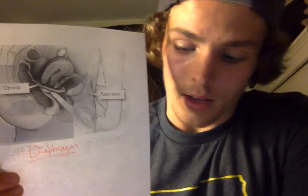The diaphragm is a flexible ring with a latex or silicone membrane. This is it right here. So, sorry about the light, by the way. It's a flexible ring with a latex or silicone membrane that's inserted into the vagina. It forms a shallow cup that rests around the cervix, and it's held snugly in place by the pubic bone.